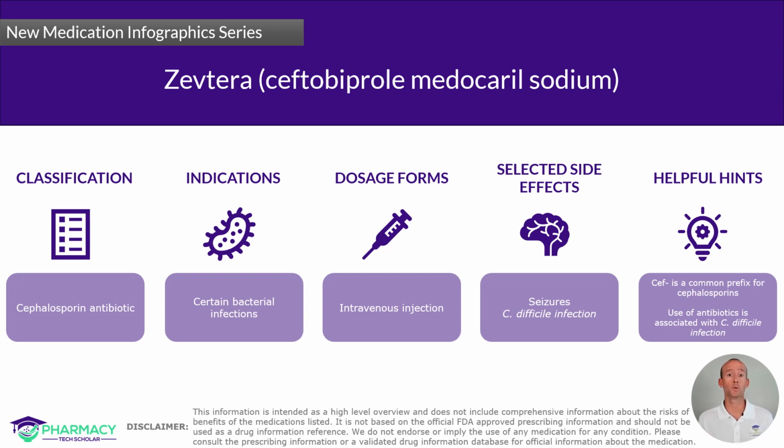This is the newest approved medication in the cephalosporin antibiotic class. Those of you that are working in hospital settings might come across this medication in the coming months as hospitals may be adding it to their formularies and approving them for use in specific situations. This particular antibiotic, which is going to be referred to as a fifth generation cephalosporin, has been FDA approved to treat specific bacterial infections, primarily targeting the Staphylococcus aureus strain of bacteria. So this is going to be for serious infections.